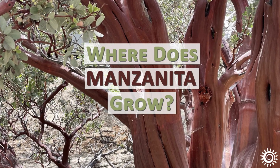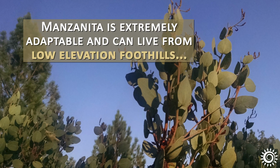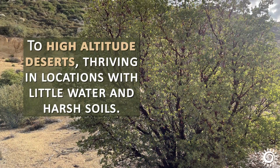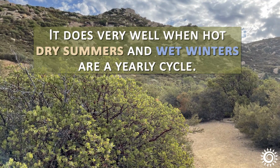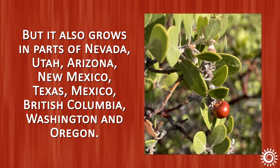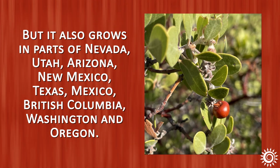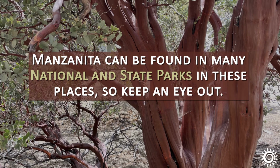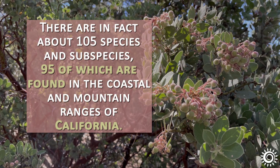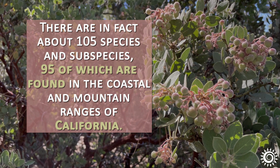Where does Manzanita grow? Manzanita is extremely adaptable and can live from low elevation foothills to high altitude deserts, thriving in locations with little water and harsh soils. It does very well when hot, dry summers and wet winters are a yearly cycle. It's especially prevalent in California, but it also grows in parts of Nevada, Utah, Arizona, New Mexico, Texas, Mexico, British Columbia, Washington, and Oregon. Manzanita can be found in many national and state parks in these places, so keep an eye out. There are, in fact, about 105 species and subspecies, 95 of which are found in the coastal and mountain ranges of California.